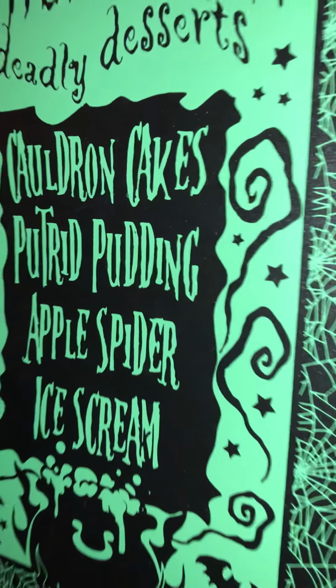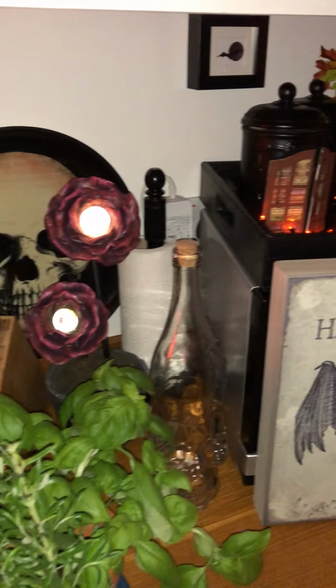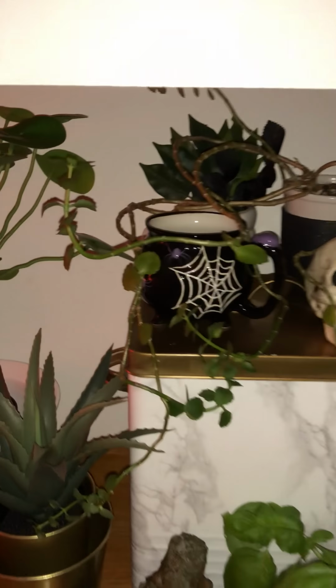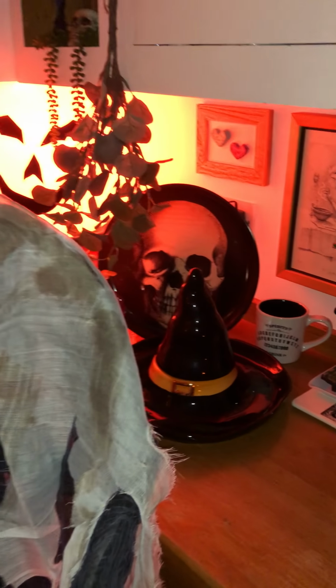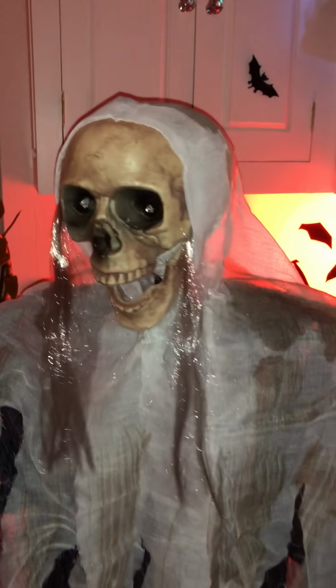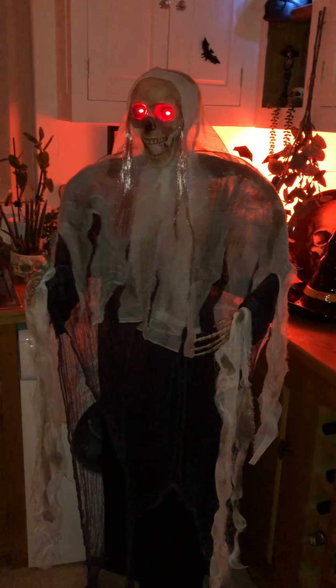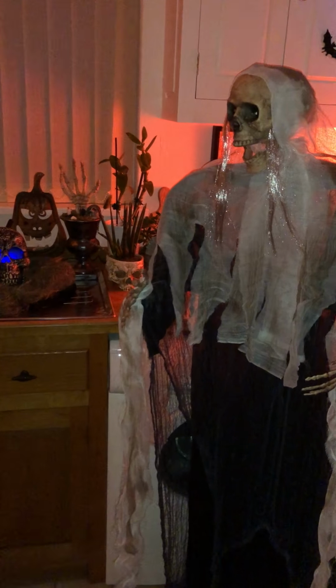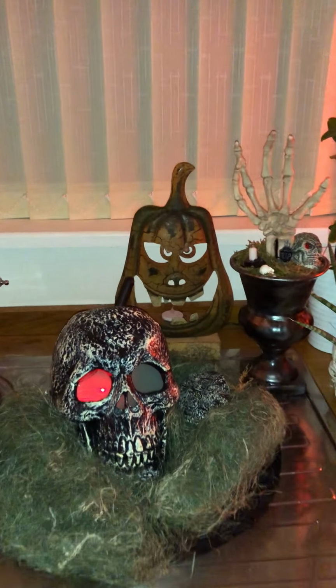And into the kitchen, also known as the Witch's Way. That's the Standing Ghost Reaper from Wilco, which I received as part of my review recently.